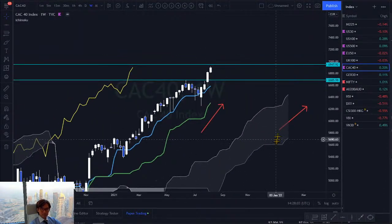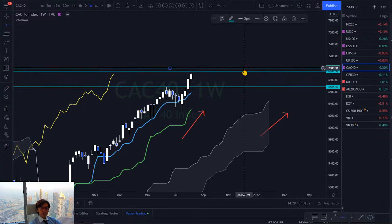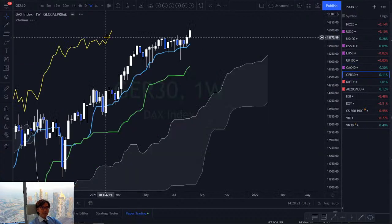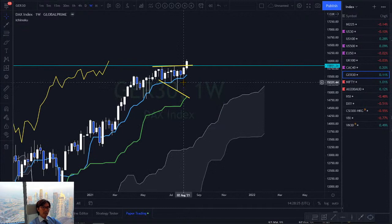So yeah, once it breaks that level, and also there is a round number, 7,000 is going to be initial target, but once it breaks these levels, the market can grow up and up all the way. So we'll see if it happens next week. And the next one is Dax Index. Dax Index also broke the previous high now, and it is on the round number 16,000. So, and this is bullish.